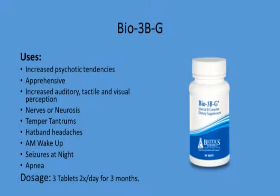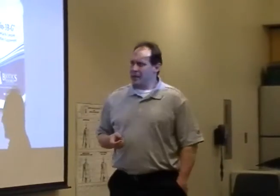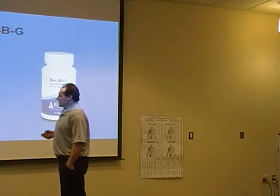This is what I'd use for the thiamine: the Bio-3-BG. Symptoms include increased psychotic tendencies, apprehension, increased auditory, tactile, and visual perception, nerves or neurosis, temper tantrums, hat band headaches, AM wake up where you wake up too early, and seizures at night.